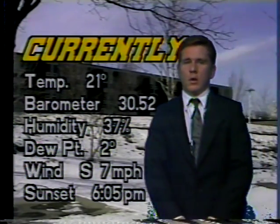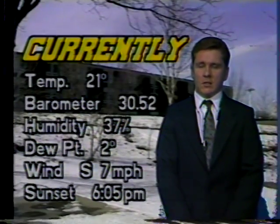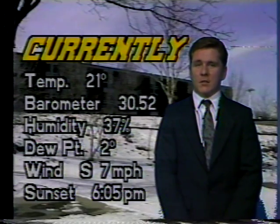Currently the temperature is 21 degrees, the barometer is 30.50 inches, and the humidity is 37%. The dew point stands at 2 below, and the wind is out of the south at 7 miles per hour, and the sun sets today at 6:05.